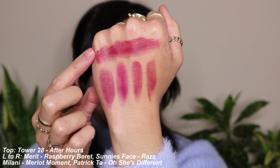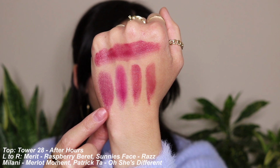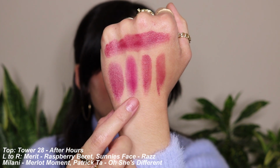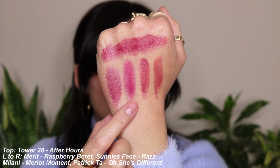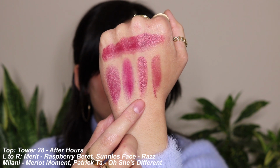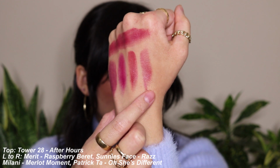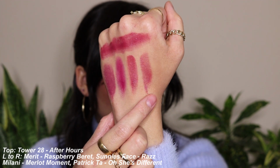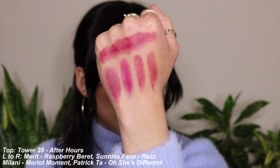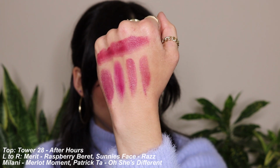So for the Tower 28 After Hours blush, some shade dupes we have here are the Merit Beauty Raspberry Beret, the Sunnies Face blush in Raz, the Milani Cheek Kiss in the shade Merlot Moment, and then the Patrick Ta blush in Oh She's Different. So here are all the shade comparisons for the Tower 28 After Hours blush.